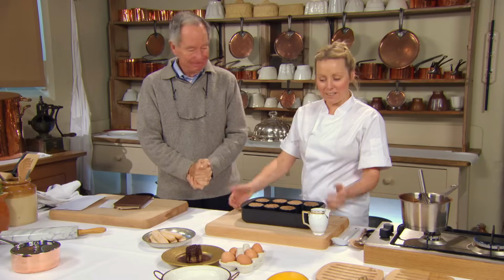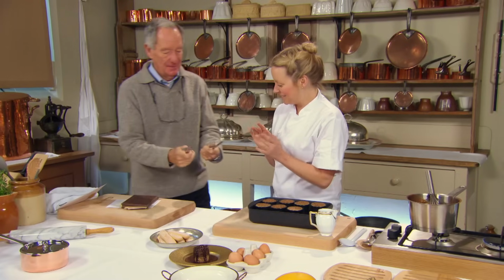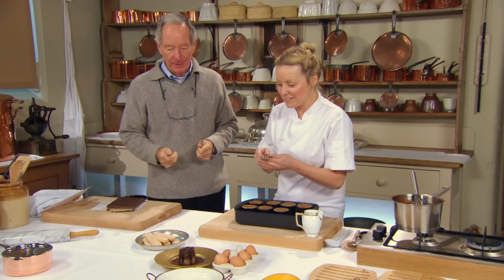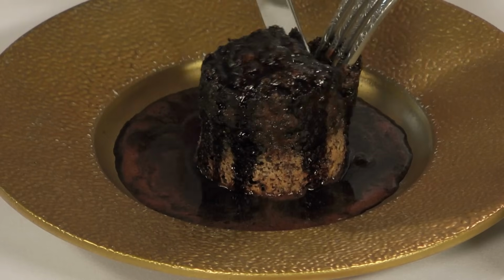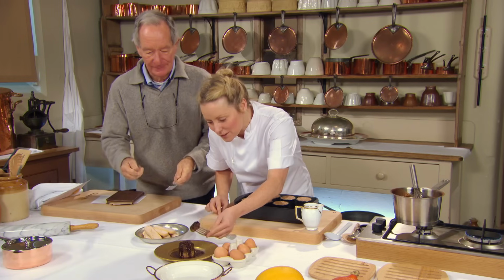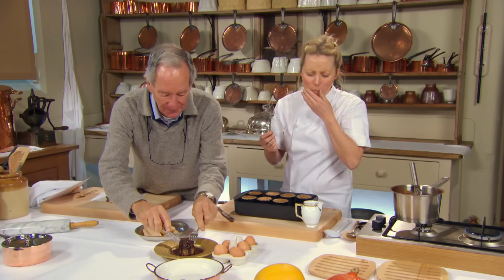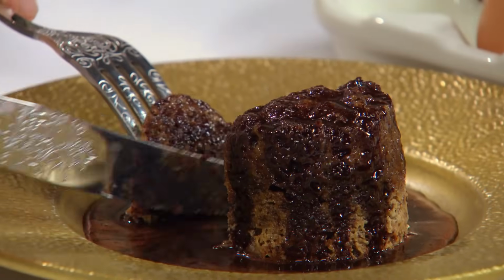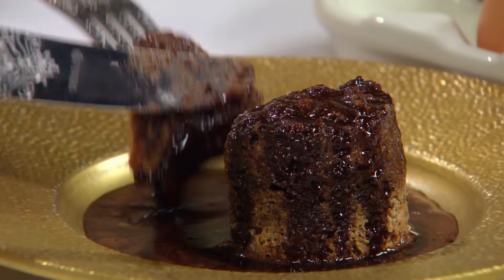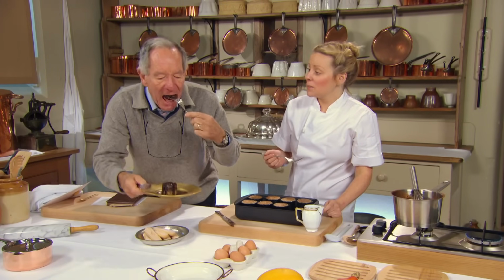So, here we have it. Pudding Saxe Weimar. Now you do it first. I don't want to ruin the confection. Is it done? Yes, just right. It looks beautiful. Excellent. Some of that lovely chocolate sauce. I seem to have got a bigger piece than yours. It really is. I've never tasted anything like it. It is very unique.